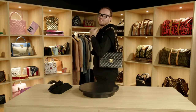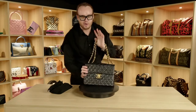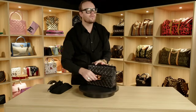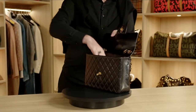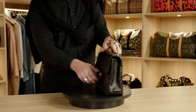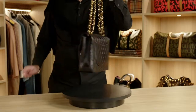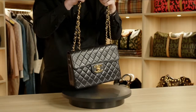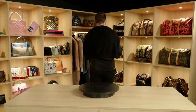This piece, $7,500 for a jumbo size, 24 karat plated gold hardware. Remember, these are now retailing for over $9,500, all the way up to around $12,000. For the jumbo size, I believe they're around 11-ish. So, here you go, you can get it right here for only $7,500. Remember, you get that 24 karat plated gold hardware on there as well.